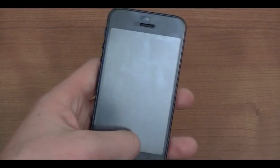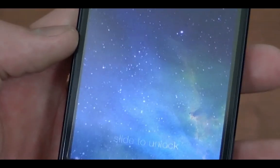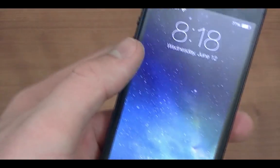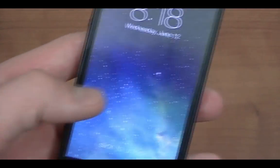And the last feature I wanted to add is that now the background is kind of like a 3D thing. I will zoom in really close here. As you can see, as I move my phone, the background moves with it, kind of like a 3D feel. It's very cool. It's best to see with still backgrounds, however, it is possible with the moving ones too.